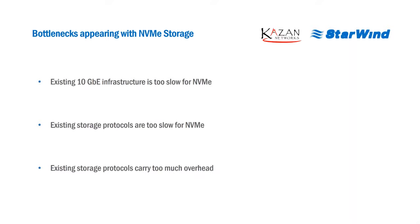So with iSCSI, with Fiber Channel, with any other existing protocol, a lot of burden lies on your initiator, and a lot of burden lies on your target in both CPU and RAM, and also on the interconnect side. So the new protocol needs to be aware of all the calculations, and those calculations need to be offloaded from your CPU. So there has to be something special which helps us to use the new protocol properly.